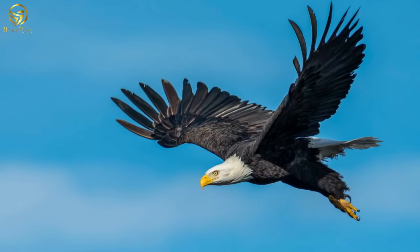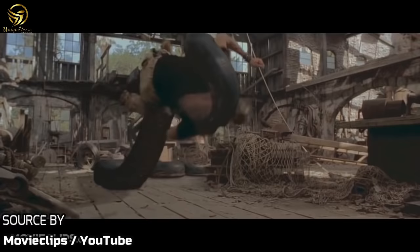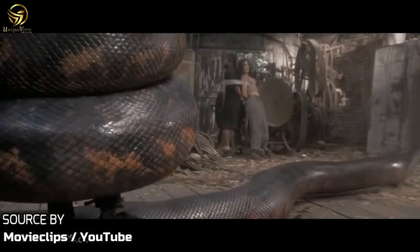Number 9, Anaconda. Anaconda belongs to a family of non-venomous constrictors. Their powerful bodies help them to squeeze their prey to death. They then swallow the dead prey whole. As one would imagine, the digestion of prey may take a few days due to the nature of feeding.